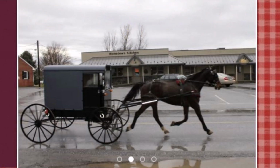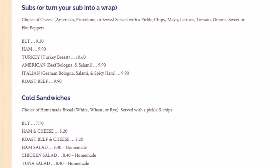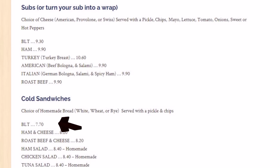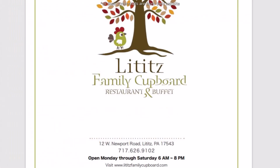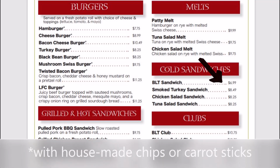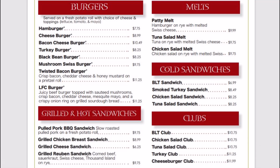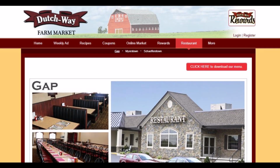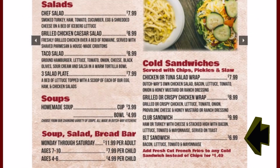And then here at the Hometown Kitchen, you can get a BLT sub for $9.30 or a wrap. But then their regular BLT sandwich with pickles and chips is $7.70. Okay, now we're looking at the Littlest Family Cupboard menu, and their BLT sandwich is $6.99. It comes with house-made potato chips or fresh carrot wedges, which is a nice option if you would like to do that. And now we're at Dutch Way Restaurant in Gap, and their BLT sandwich is $6.99, also served with chips and a pickle and coleslaw, by the way.